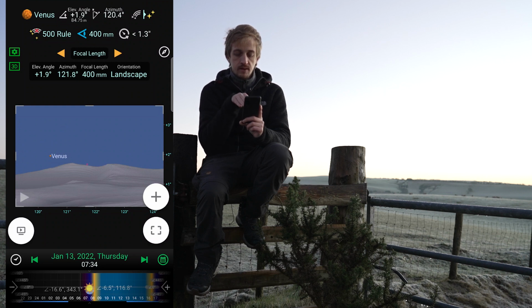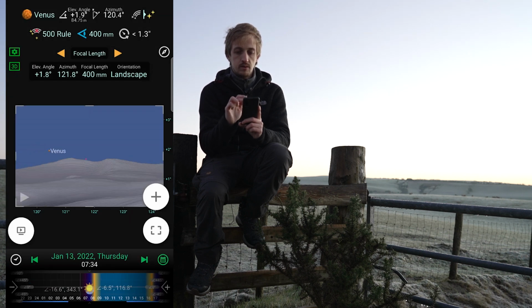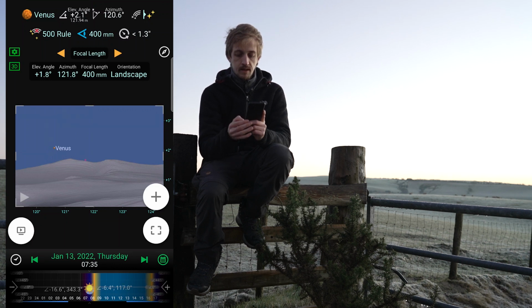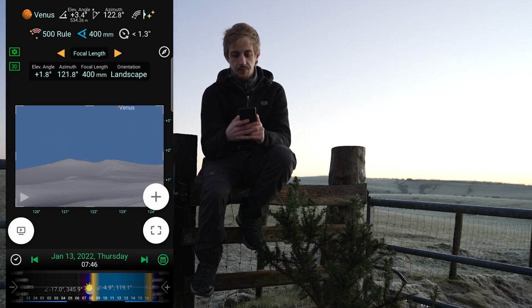And you can see here that it's created the mountains, the topography of the mountains based on 3D terrain data. And I've chosen my focal length, 400 mil. You could change the focal length to 600 mil or whatever you plan to use. And it simulates the image. And I can fast forward a minute and see how Venus is going to pass by the mountains. So not only can you simulate the focal length, you can simulate the landscape.